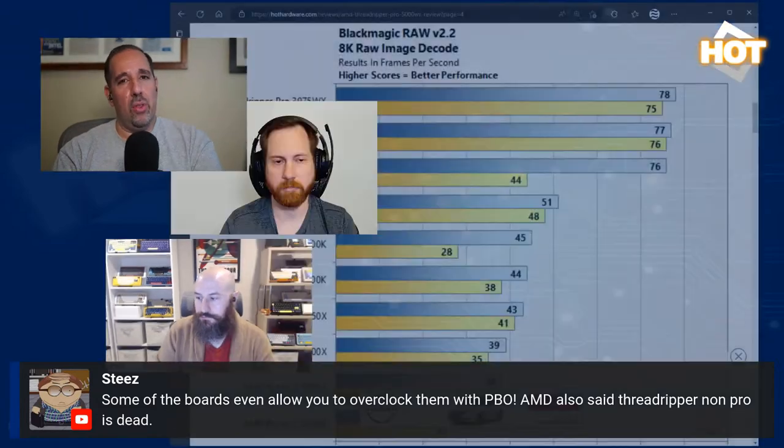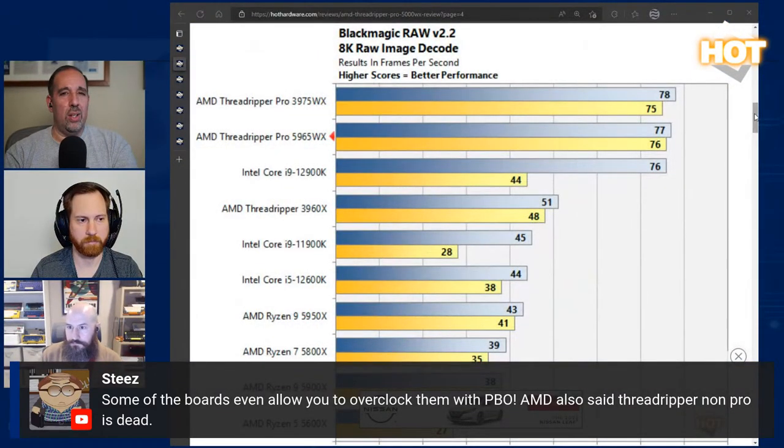Yep. So Steve's thrown a comment in here. Some of the boards allow you to overclock using PBO, and AMD said non-Pro Threadripper is dead. So I tried to mess with Ryzen Master and PBO. It was not working. It said the processor wasn't recognized. It didn't mention anything on the motherboard, but I was super under the gun. I had some family obligations this week, and I burned through this review so fast that I really didn't do it the justice I should have.